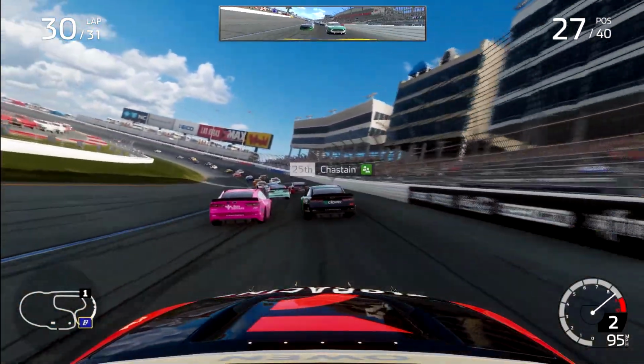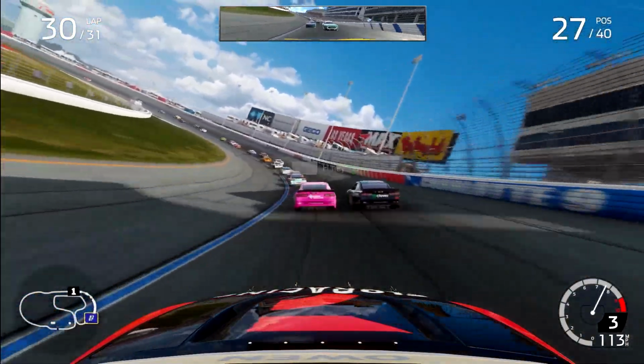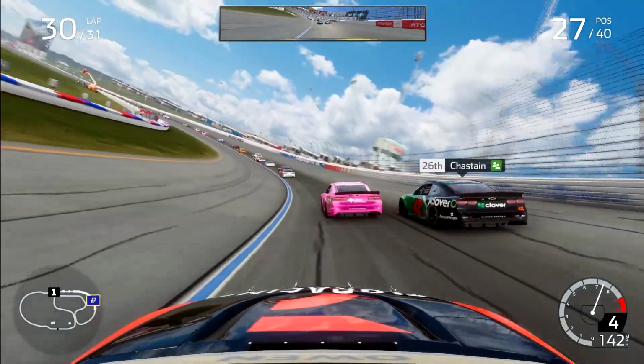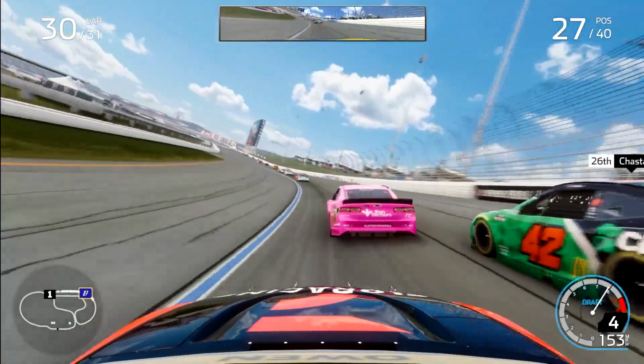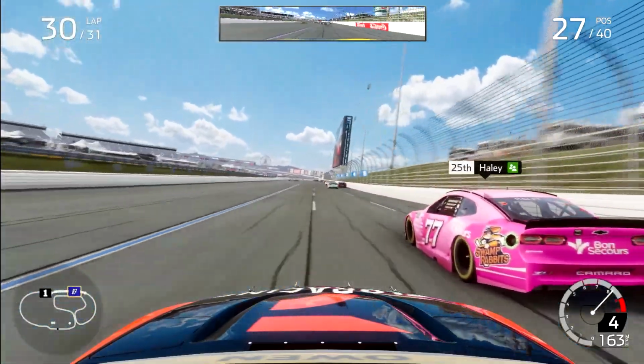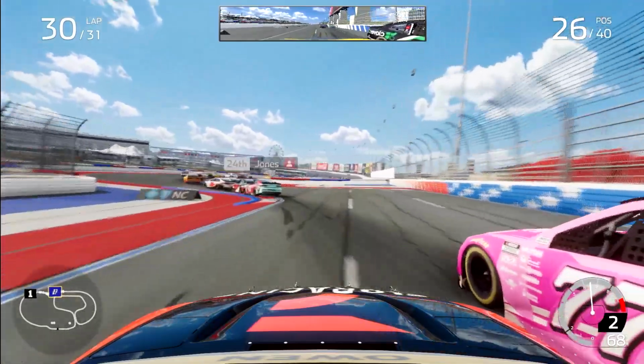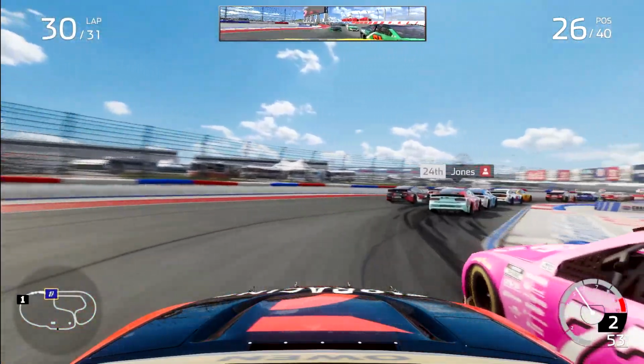Is it enough though? That's the question we don't know. Maybe the mistakes early on in stage 1 and not getting stage points might be the difference maker potentially right here, as we continue to try and find as much track position as we possibly can there. Now down this back straightaway up the inside of Haley, as well as Chastain into that bus stop, and now we're going to make a little bit of contact potentially.